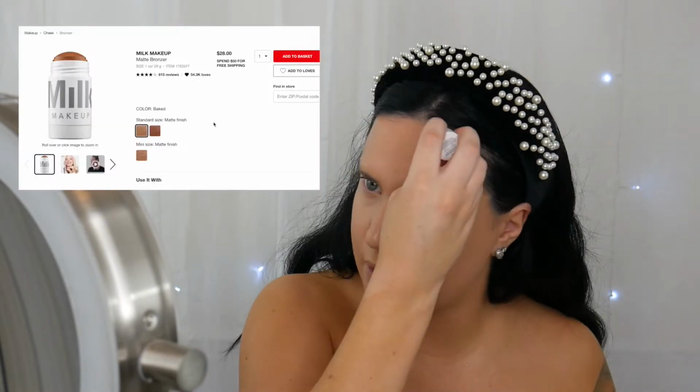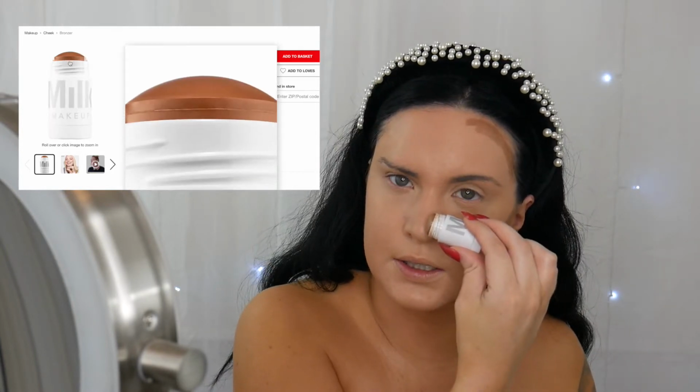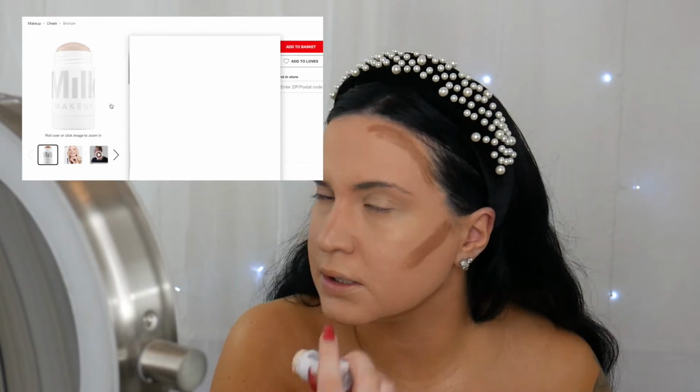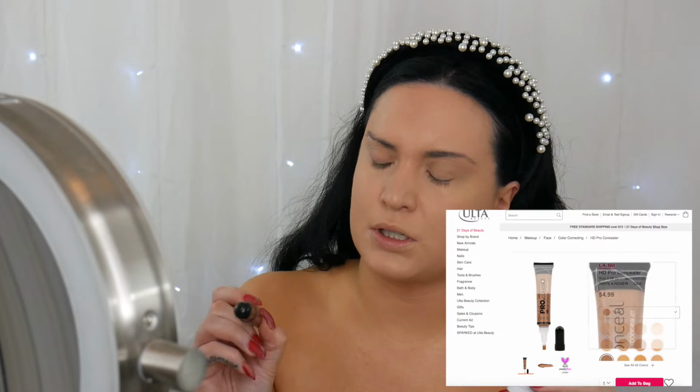We're also going to do a cream bronzer. I'm going to be using the Milk Makeup Matte Bronzer Stick. This is $28 for the bigger size. And then for the nose, I just kind of put it on its side and it makes a sharper, smaller line. And for the drugstore side, I'm going to use the LA Girl Pro Conceal in the shade Toast.